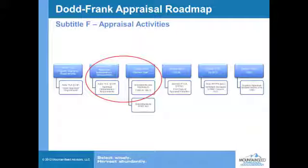We've also got an amendment, Section 1475, an amendment to RESPA, which permitted separate disclosure of the appraisal management company fee on the HUD-1, did not mandate separation, but permitted it. And then we've got Section 1476, which asked the GAO to do 2 studies, which we'll mention briefly.